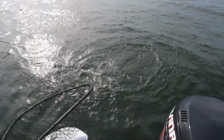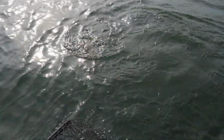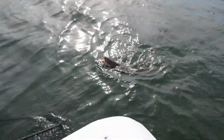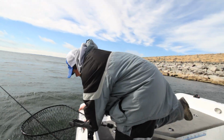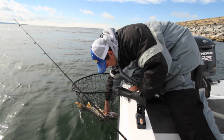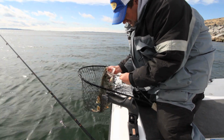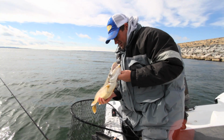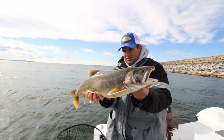Whoa! Whoa! Fish is still a little fresh. Isn't that cool? Gorgeous fish. Look at the colors on that fish. Just a beautiful fish. There, we got her. All right. Nice, nice fish. That's a beauty there. Think of the cisco that these jaws have thrashed up. Yeah, that's just a beautiful fish right there. Cool, just beautiful markings on them. These are just gorgeous fish.